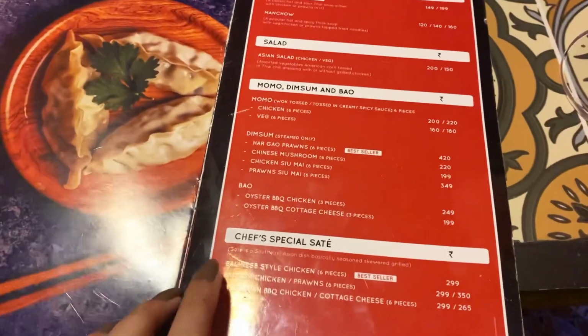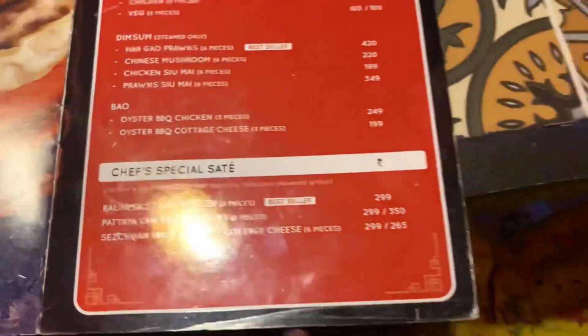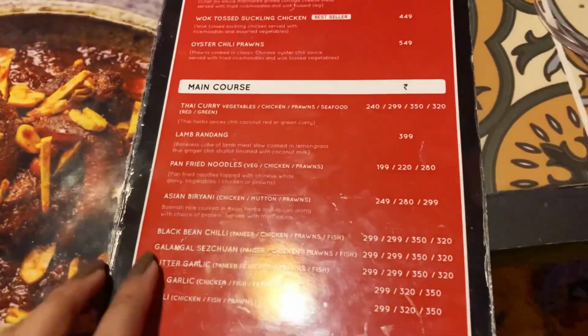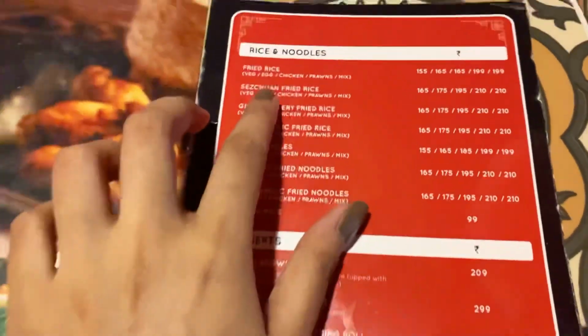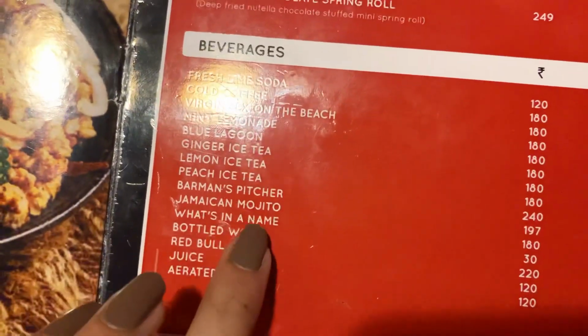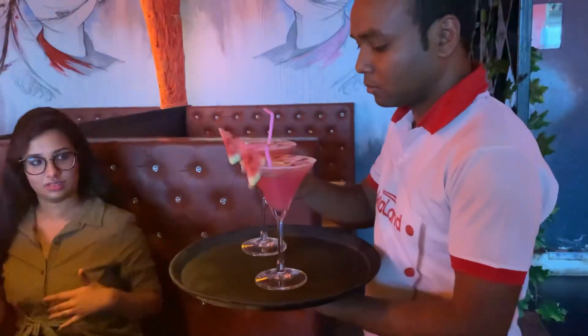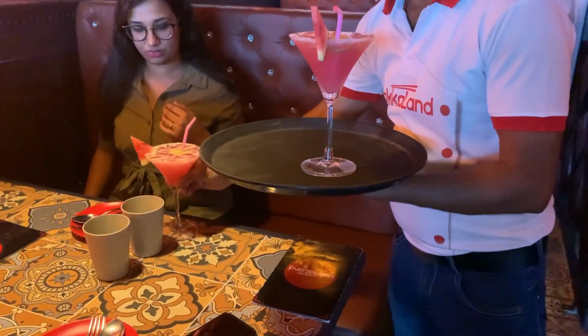We ordered Ship's special satay. It's Balinese style chicken. It is their best seller. I don't know if I'm pronouncing it right or not. Then we ordered a chicken item. It is a galangal Szechuan chicken. Next we ordered rice. We ordered Szechuan fried rice. And for beverages we ordered what's in the name and fresh lime soda. The beverages were okay, not so good.